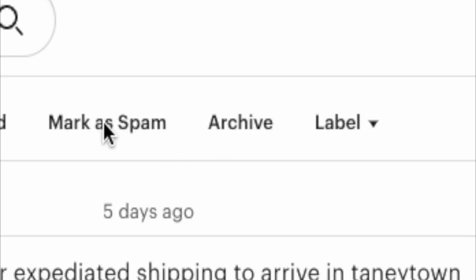Mark it as spam. Mark the message as spam. That's with any of these cases. If they're communicating, it's weird. Mark it as spam. Don't engage. Don't continue to talk to them. Just mark it as spam and move on with your life.